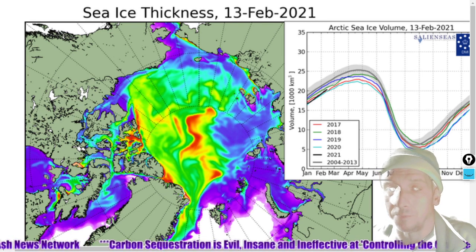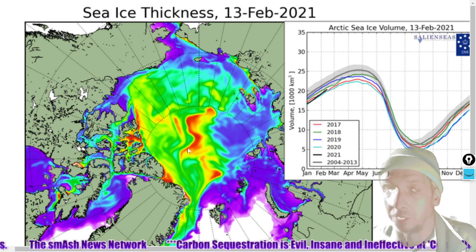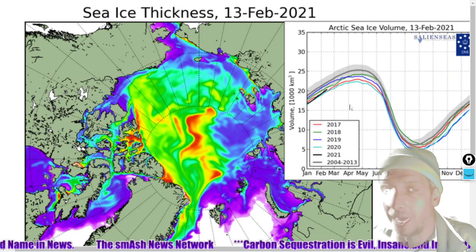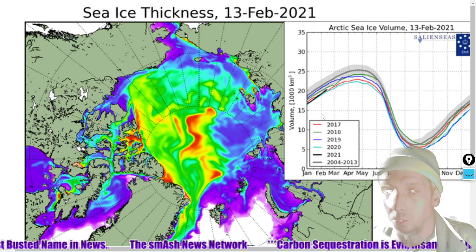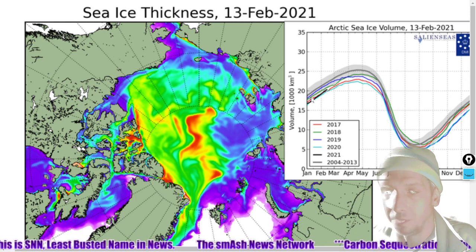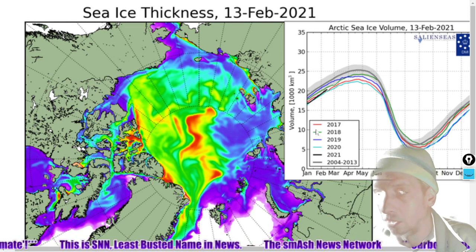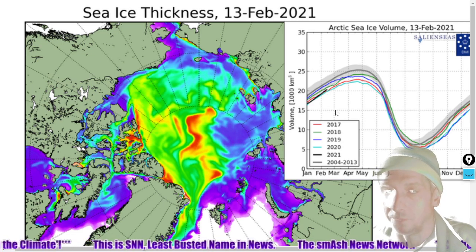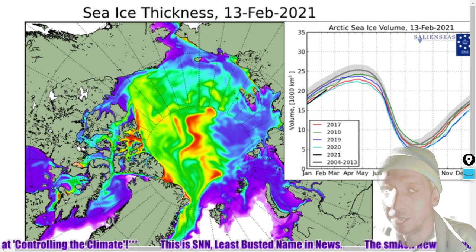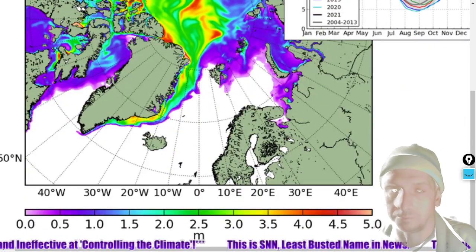In any case, there is sea ice, and you see those red areas. Those red areas are 4.5 meters of ice or more. So while we're at kind of low levels here, we're more than 1 standard deviation above the 30-year average, which would be this medium gray line. The black line is the current situation. A little bit of ice building going on right now, but you can see it's within the range we saw last year and so on.